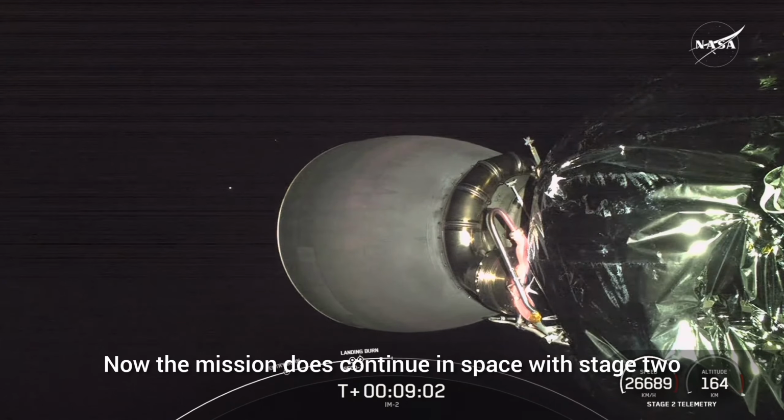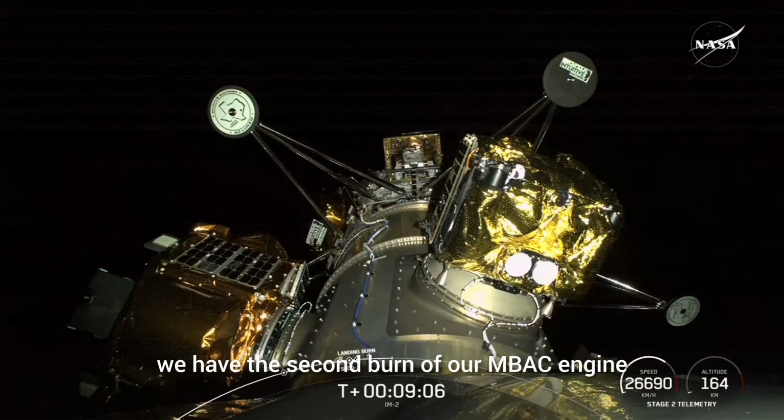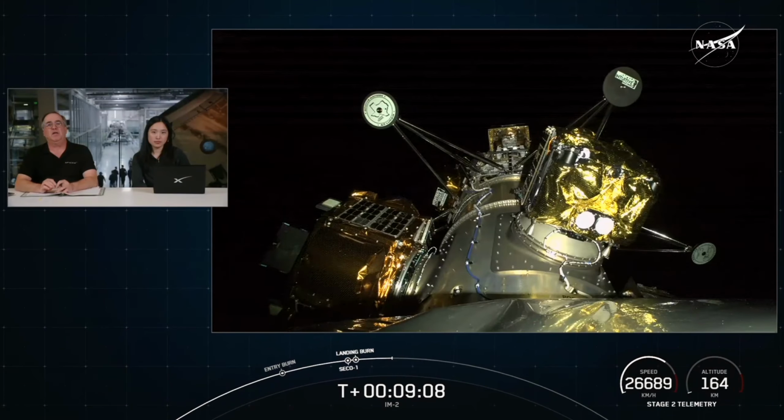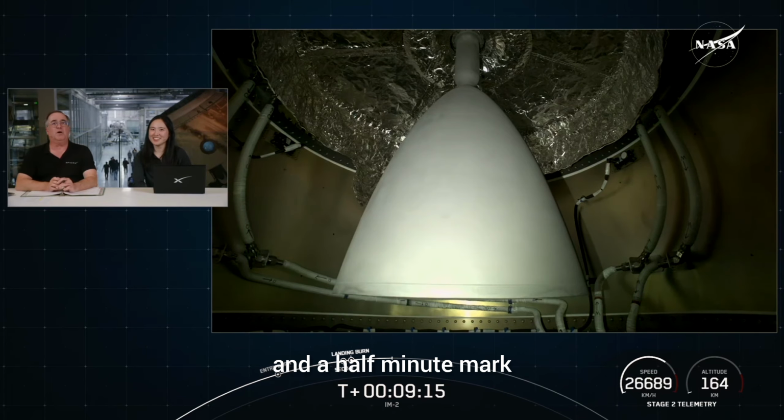Now the mission does continue in space with stage 2. Coming up next, we have the second burn of our MVAC engine. We call that SES2. And that'll be the second stage burn around the T plus 36.5 minute mark.